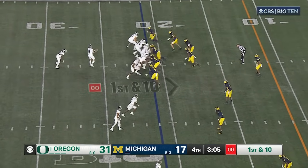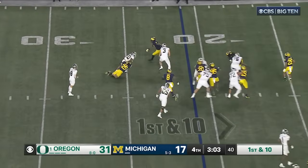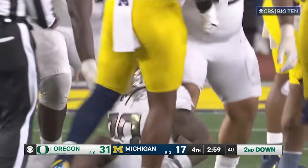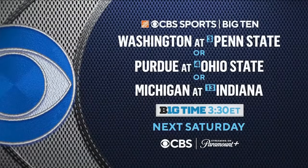Now taking their time again. Snap it right at the 1 second mark. And a loss on the play. This time, Mason Curtis in on the tackle.